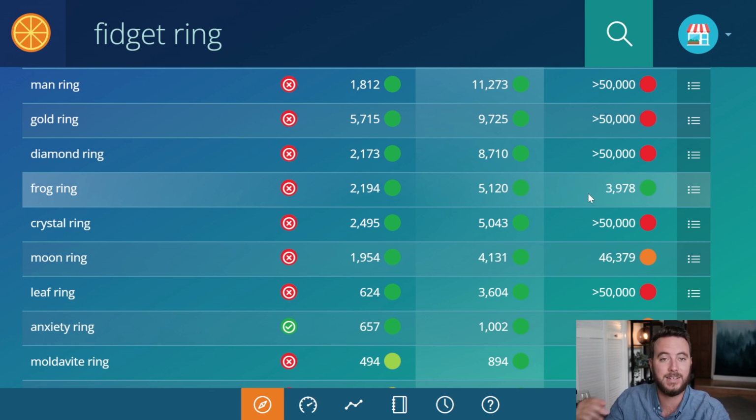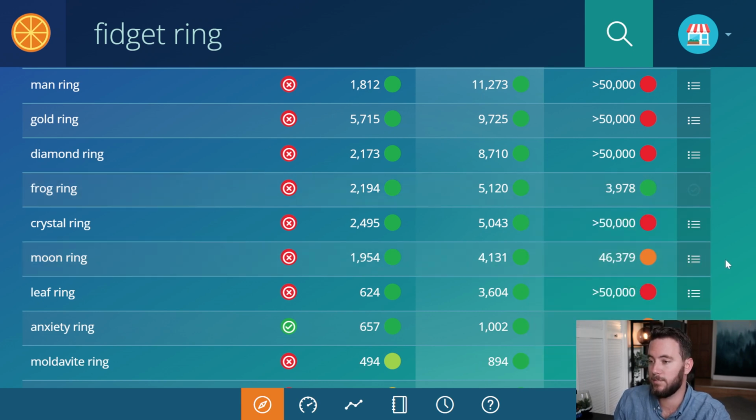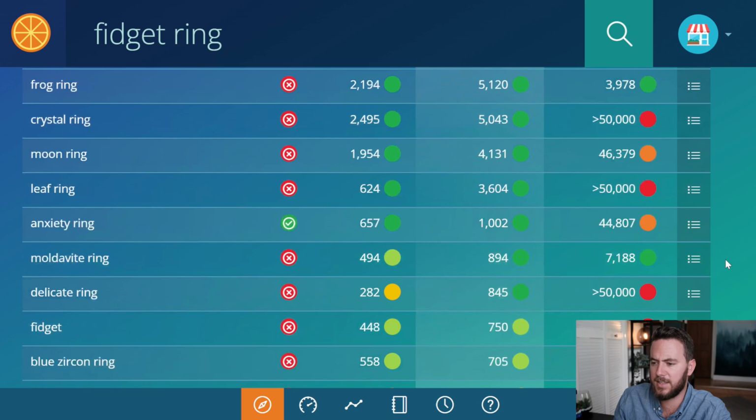But if you want to take it even a step further, you could sell frog rings that have some sort of anxiety ring or some sort of fidget ring component to it. So we definitely want to add this to our list, because anxiety frog rings could be the niche we want to create for our Etsy shop. Let's see if there's anything else.